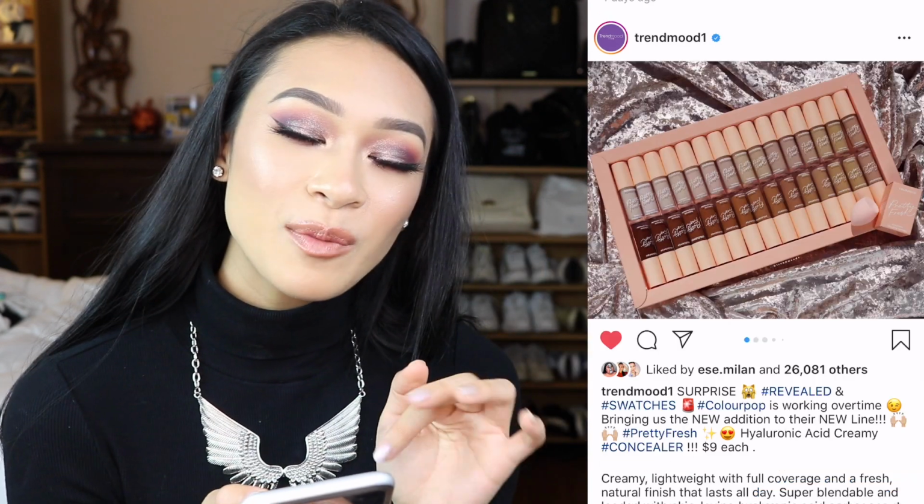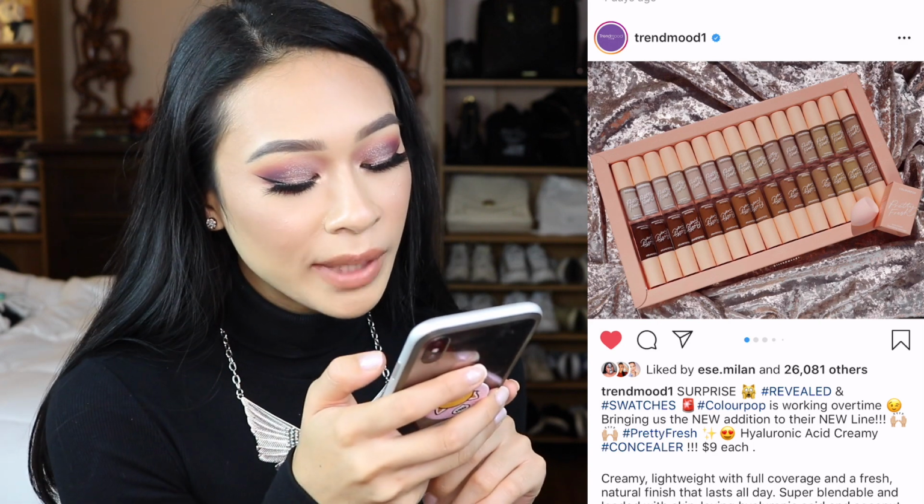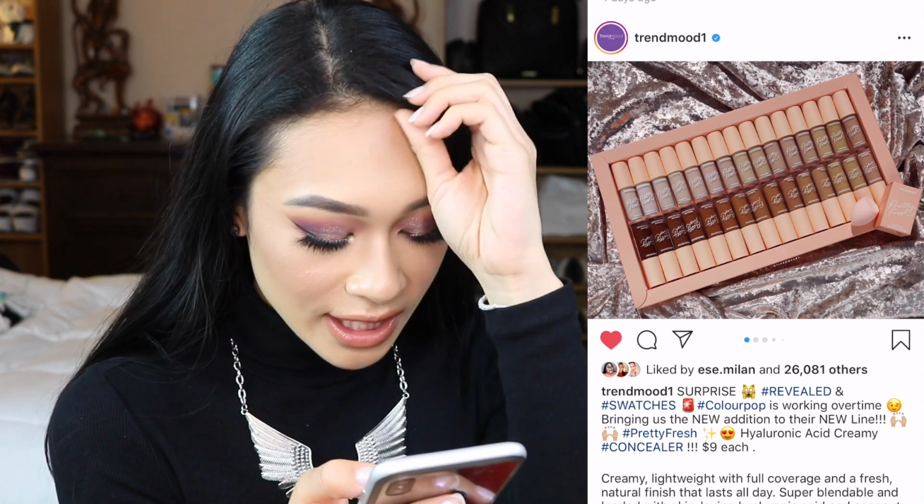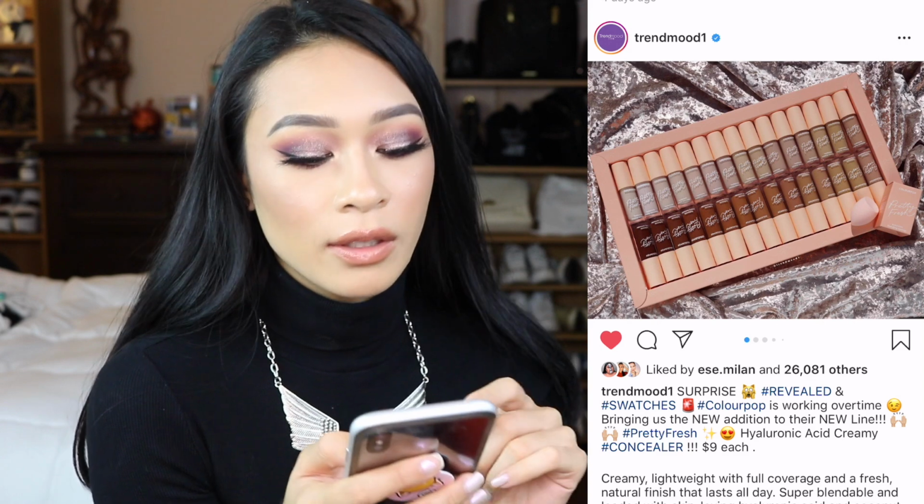So this is going to be the last post that I will be discussing today. This is from Colourpop. This is their Hyaluronic Acid Creamy Concealer. Yes, yes, $9 each. Kind of expensive. Aren't their old ones like $6? I hope it's real good.